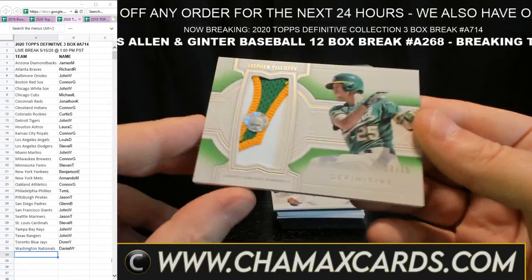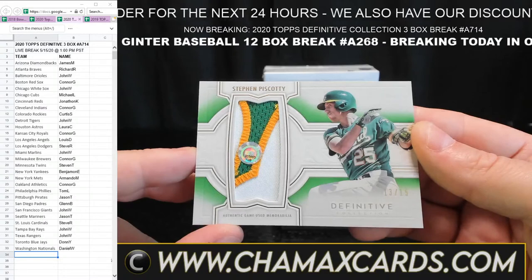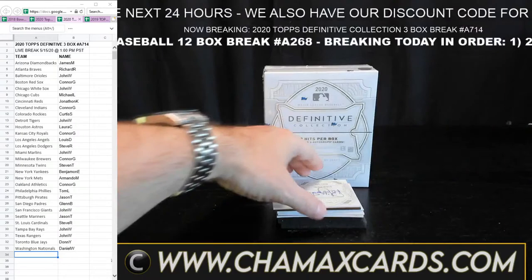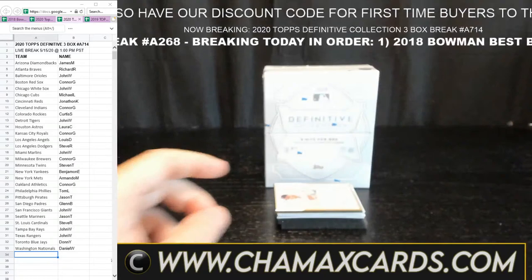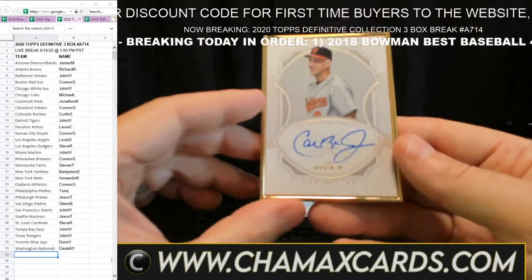Steven Piscotty, 13/15. For Oakland, Connor G. So I'm going to stop saying nice hit because, again, these are all nice. Robin Yount, most hits. Nice for the Brewers, Connor G. That's a redemption card underneath there, just so everyone knows.